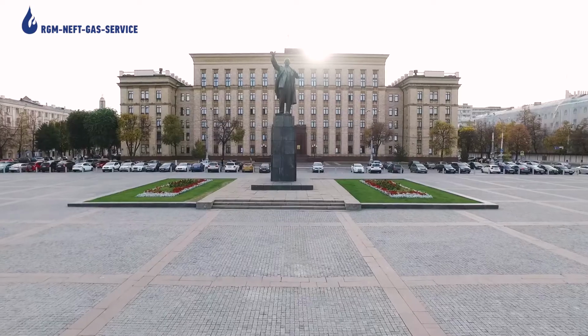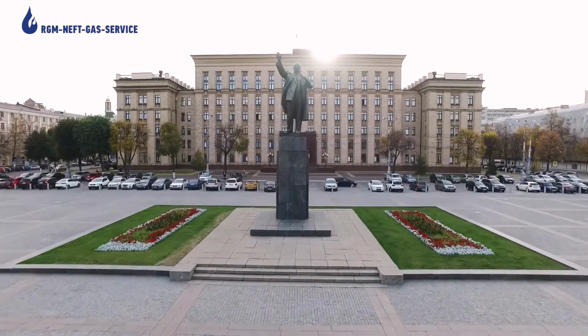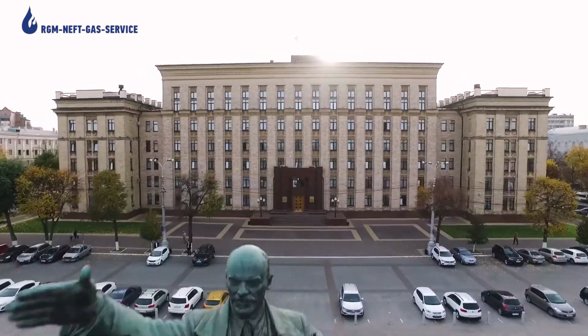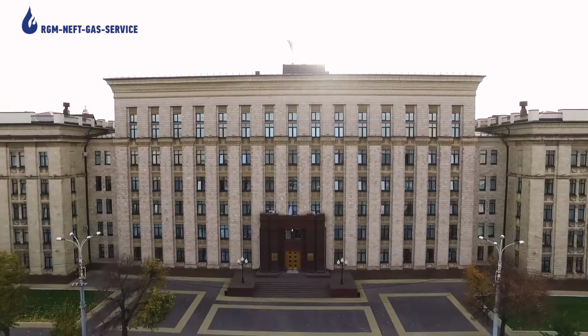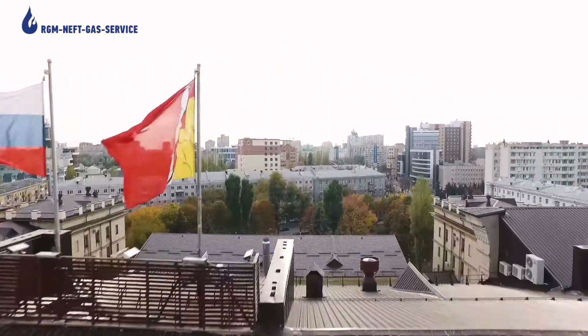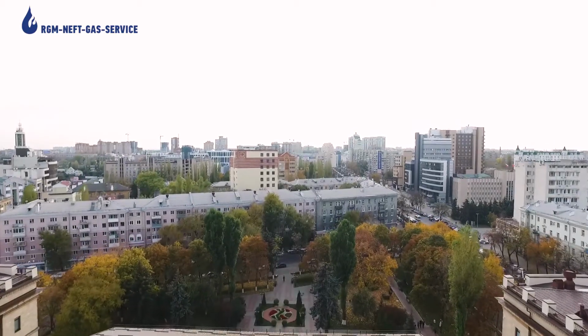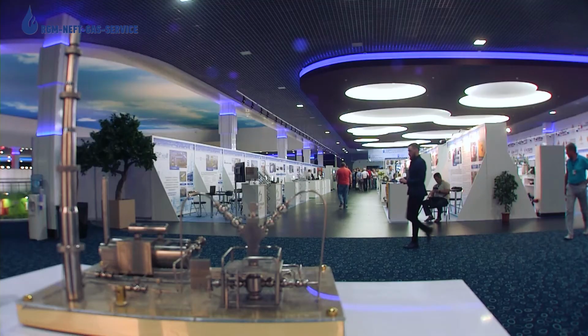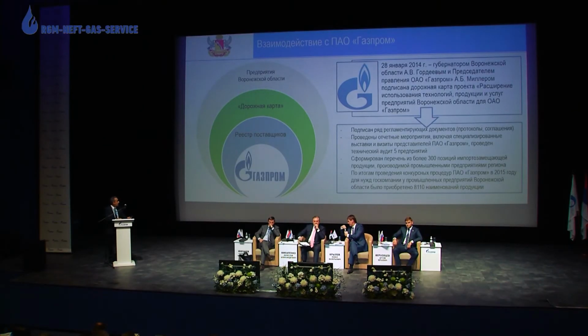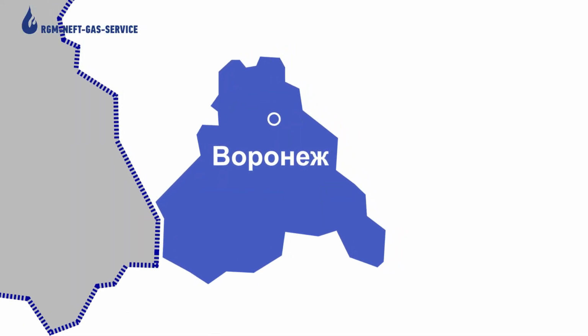In 2018, the Russian Ministry of Industry and Trade, Gazprom, and the Voronezh regional government endorsed a roadmap on the cooperation of Gazprom and the regional industrial enterprises. RGM-Neft-Gaz-Service is one of them. Nowadays, our products are successfully operating at the fields of such market leaders as Rosneft, Novatek, KazMunayGas, and others.